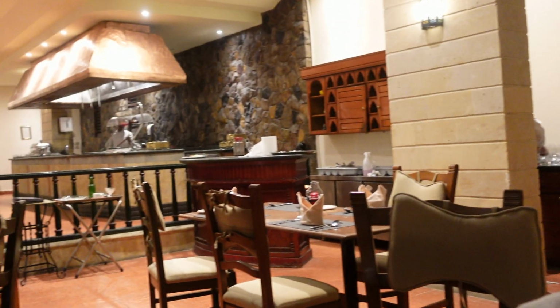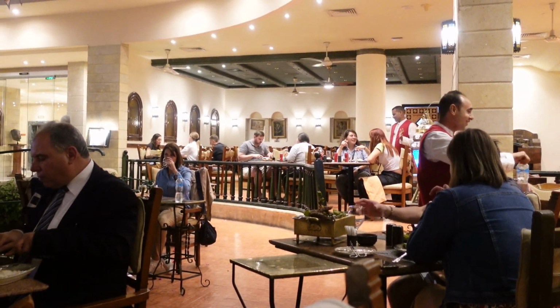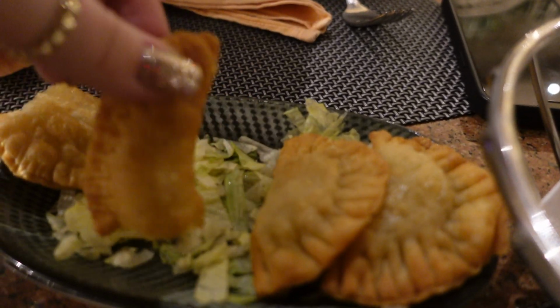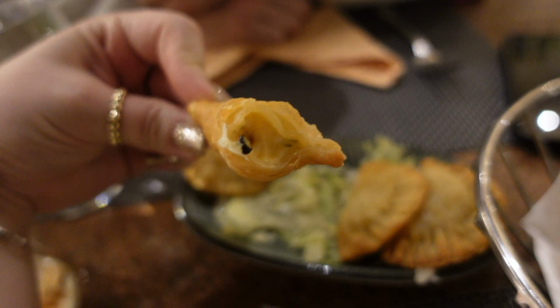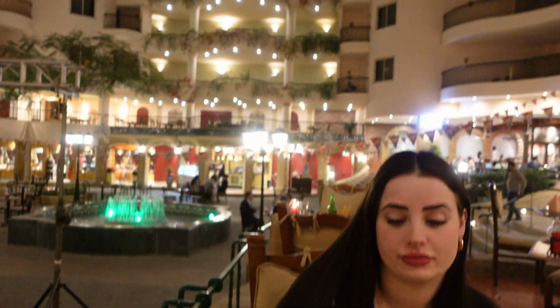So this was our meal. We decided to go to the Lebanese place this time. I think it's definitely one of my new favourite foods. I'm always looking out for a Lebanese restaurant now. So these are kind of like a cheese pastry thing that they brought out as a starter. Yeah, so these are proper tasty. I definitely recommend getting them.